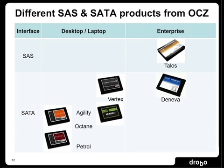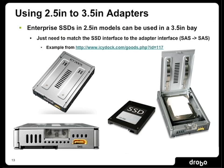The net, folks, though, is that you want to use an enterprise-grade drive in any storage enclosure type application to serve your server virtualization environment. Drobo is recommending and including Talos drives in our drive product configurations. So if you have a 2.5-inch drive, Daryl, there are adapters out there, and in the earliest of days, this is how people first tested your 2.5-inch drives, because 2.5 came before 3.5, didn't it?